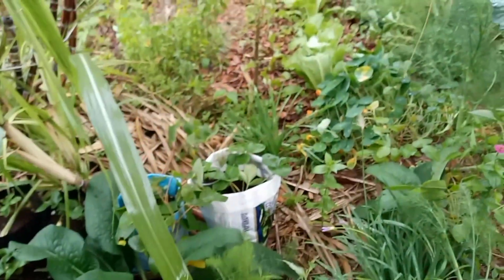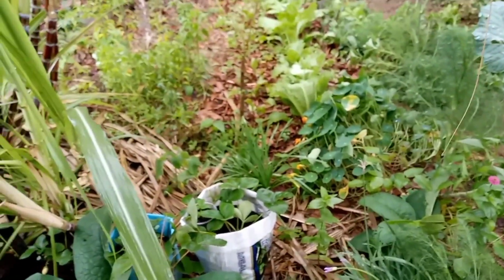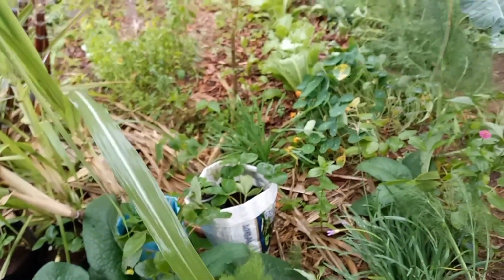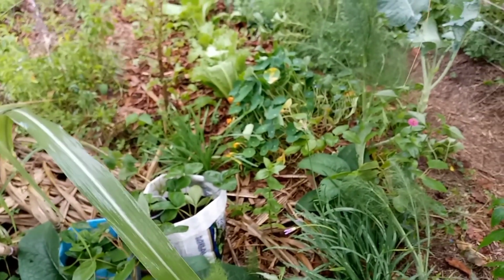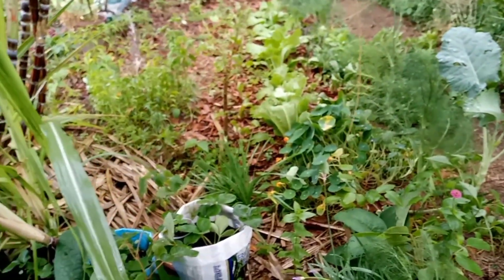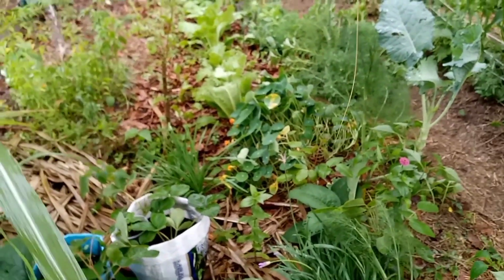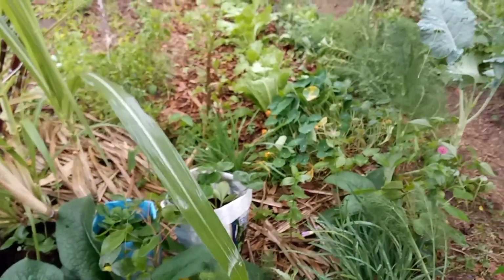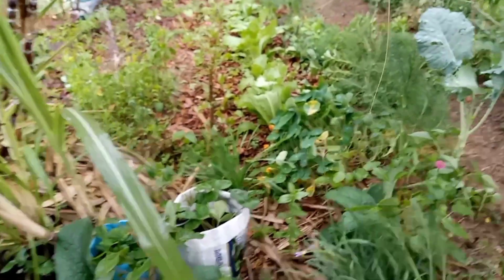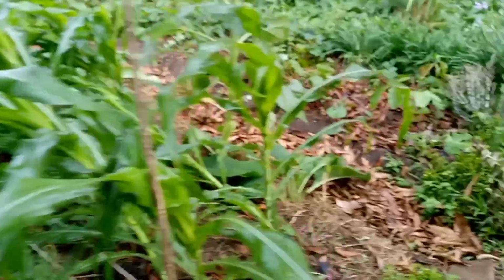and over there again. So we did experience some runoff, and this is why I mulch my garden. Last year I experienced this problem in my garden beds where we experienced heavy rains and they washed away all the good soil which was in my garden beds. So I learned my lesson, and now I make sure that I mulch my garden beds.